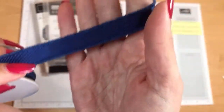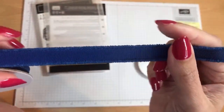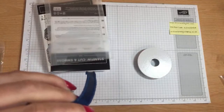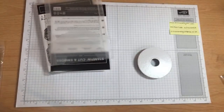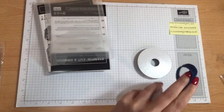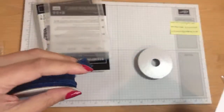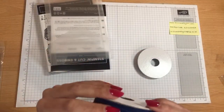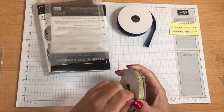I don't know, is my camera zooming on that? Is it blurry? Can you see? I think it's blurring. I'm very sorry. Let me see if I can get something white to pop underneath it. Frayed at the sides. It's like a corduroy. Really nice, that. And this one here is gold and glittery.